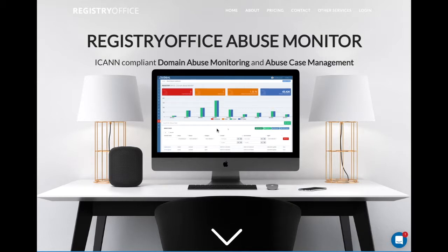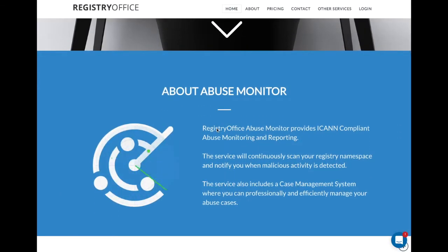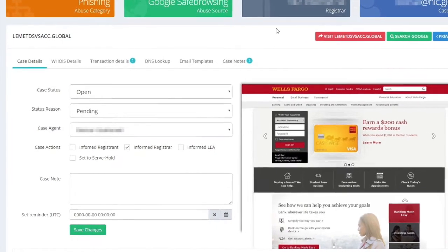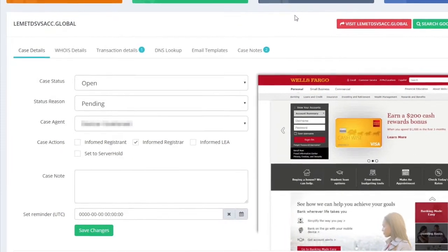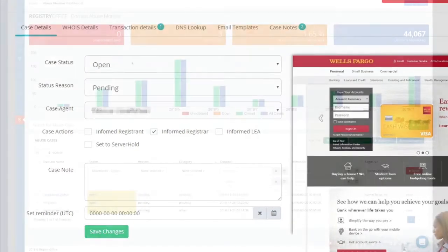This is an update on our separately available ICANN compliant abuse monitoring and reporting platform. You can sign up today for this service, and generally within 24 hours, the Abuse Monitor will continuously scan your registry namespace and notify you when malicious activity is detected. All service levels include a built-in case management system where you can professionally and efficiently manage your abuse cases.